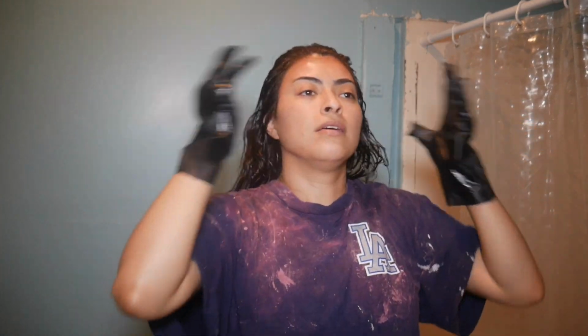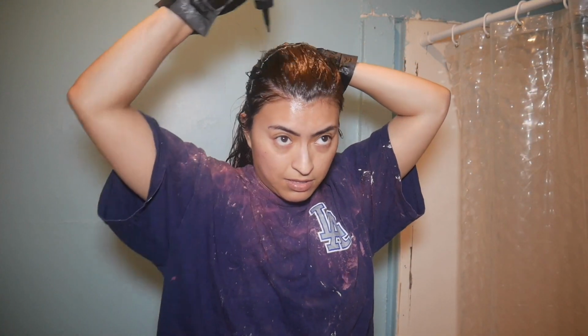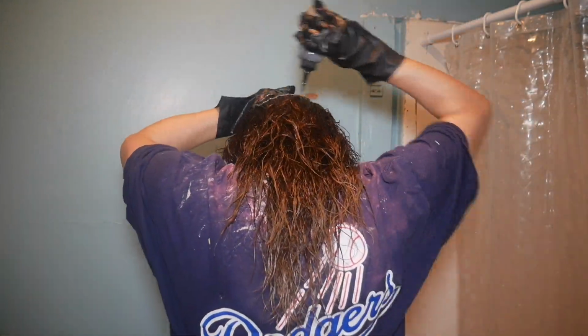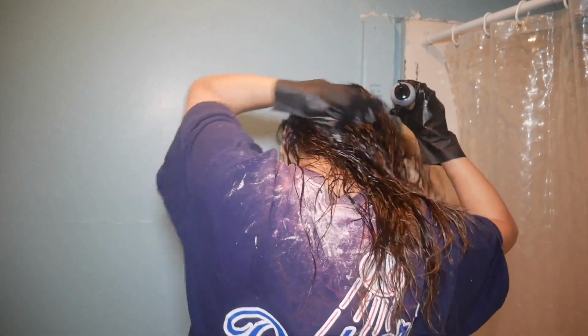So I'm just massaging my roots, making sure everything is in there. And I'm gonna pull my hair back like this because last time I noticed that I didn't get this section. So just go here. Ooh, that's fun. Okay, since I do have my hair pulled back like this right now, I'm just gonna go. You know, gotta make sure it's everywhere.